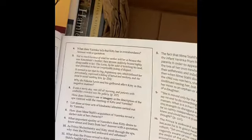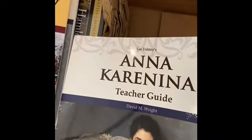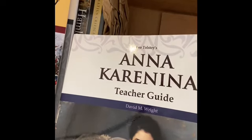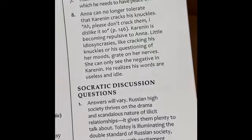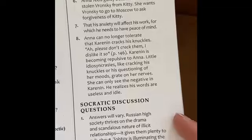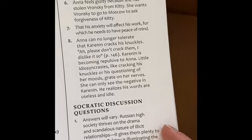And this is the Anna Karenina. And so one of the things that I like to do, there's built-in comprehension questions in these guides, but if you don't have those in terms of writing and you need one, a lot of these discussion questions could easily be turned into essay topics. So let's see. Like here's an example of one. This is a Socratic discussion question. You could easily build an essay out of this one.